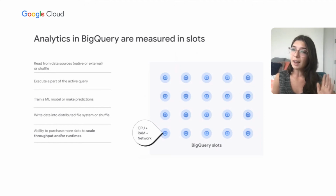You can think of a slot as a worker, and slots are going to be responsible for executing parts of the active query independently and in parallel, and they're going to perform partial aggregations. They'll also read and write data back to storage. So the awesome thing about BigQuery's architecture is that you can actually purchase slots and reserve them for certain workloads in your organization. This means that you can scale your throughput and your runtime as needed.